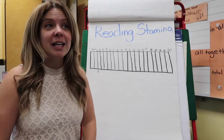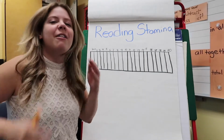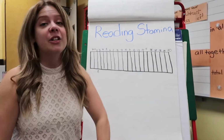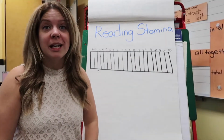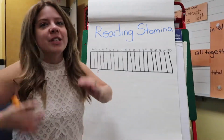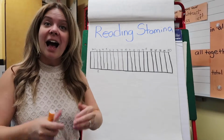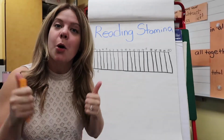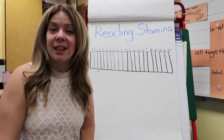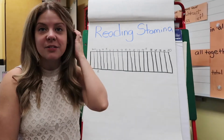Stamina is how long you can focus or do one thing. So if I can just run for 5 seconds and then I go, oh, I'm too tired, I don't have very good running stamina. If I can run for 5-10 minutes and not get tired, I have very good running stamina. Okay, so stamina is how long you can last doing one activity.